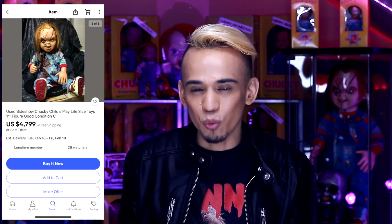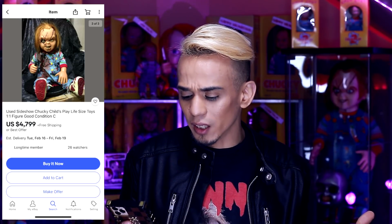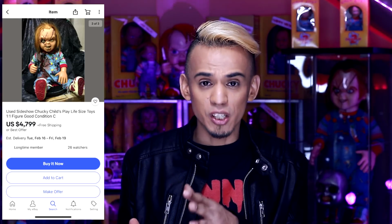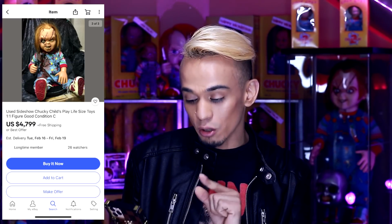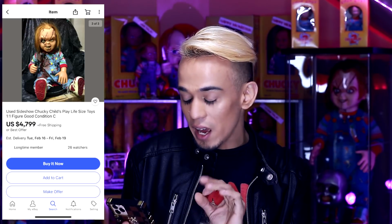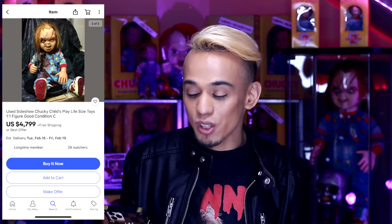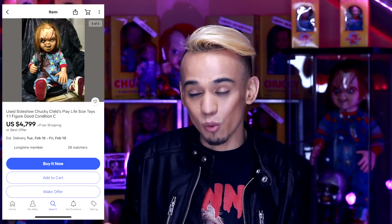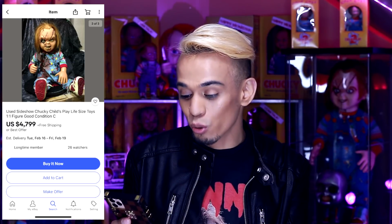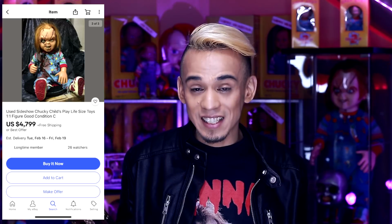Personally for me, it's not worth it. Like I said, I don't think there's any Chucky dolls out there that are worth this much money. But I do gotta say, Scishow Collectibles did their thing with this little guy right here, and this is a beautiful, beautiful, beautiful prop. I have seen reviews on this little guy right here, and I gotta say, he looks incredible.